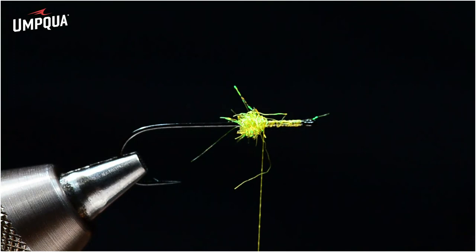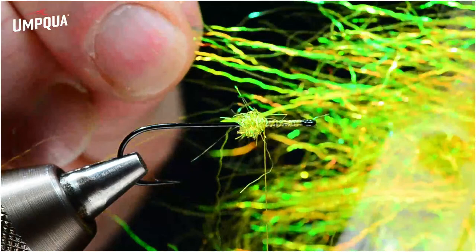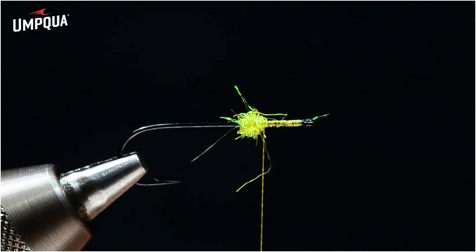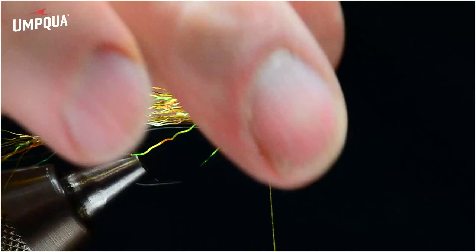Then I'm going to take, oh, 6 or 8 or 10 strands of light olive ripple ice fiber. 6 or 8 strands or 10 or 12, just a little pinch of each of these, and then some yellow ripple ice. And I just stack all three of those colors on top of each other. I don't worry about trying to keep them even at all. And I'm going to tie these in at the center of their length.